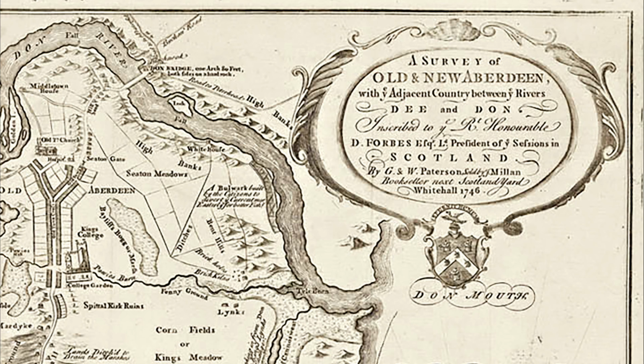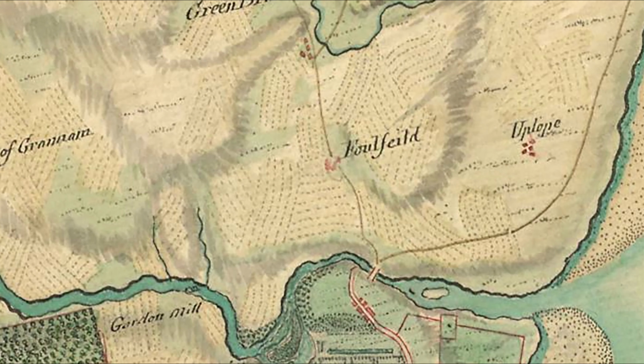Now the detail on our old maps begins to become scarce again, as it was at the beginning of our journey when we crossed the River Dee. The Paterson 1746 map shows the route splits here, with the westerly path splitting again, roughly in the spot where Scotsdown Road splits from Balgownie Road today. But this is where the map ends.